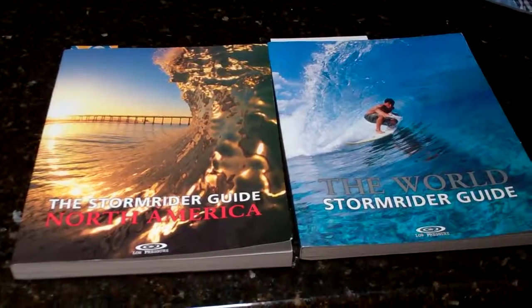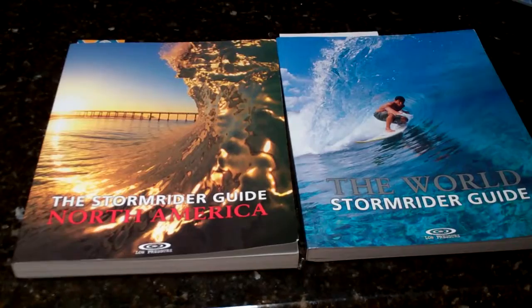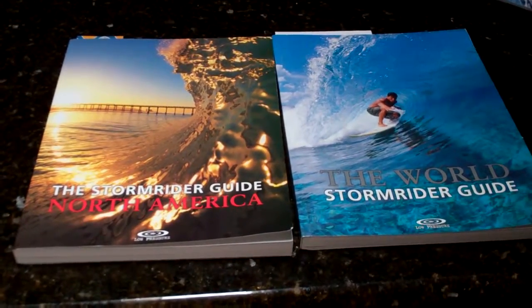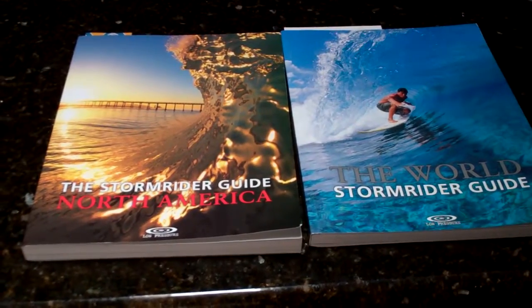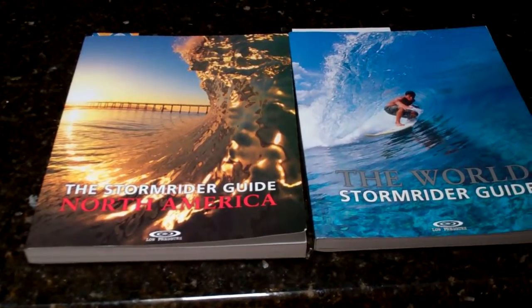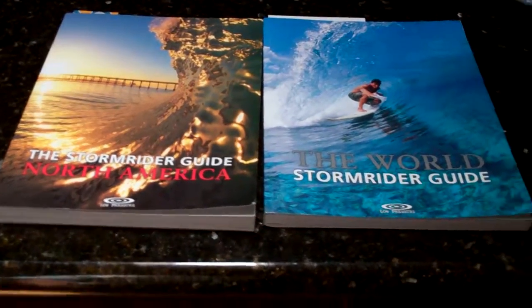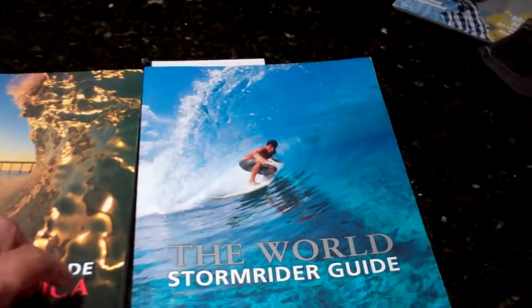If you've moved around or you've wondered where you can surf if you're traveling, I recommend at least one or two of these books. One is the Stormrider Guide, North America, and the second is the World Stormrider Guide. Just taking a look at the Stormrider Guide.